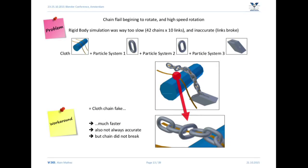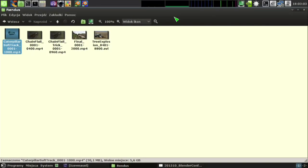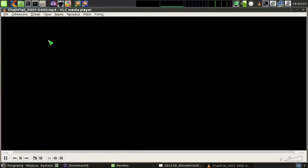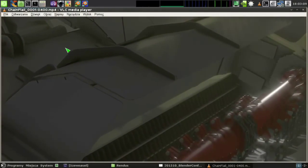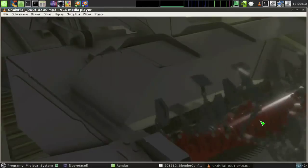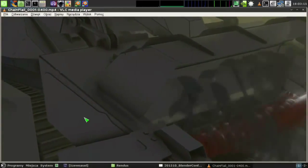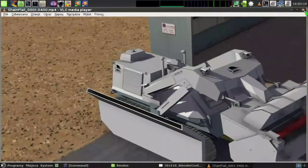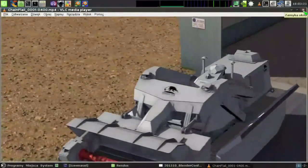Then I had a video here, chain flail. This was a scene which was not so easy, with a lot of chains, flail chain, and this one with high speed rotation of the whole thing.